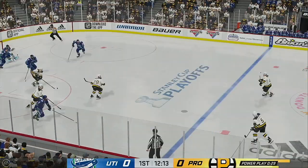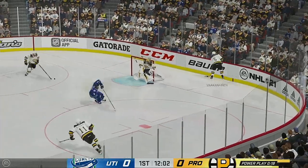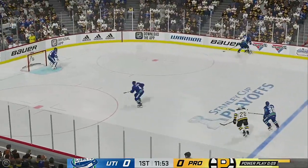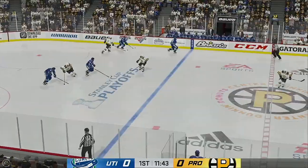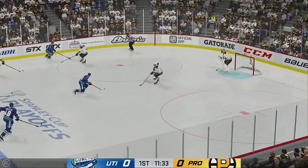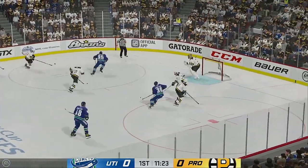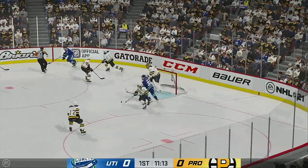Utica's got a chance to work the transition game now shorthanded. Puck clears the zone. The Bruins have it against the wall. Long lead pass into the neutral zone. Grabs the puck here in their own end. Strong penalty killing execution as both sides are now back to even strength. Really aggressive work by the penalty killers. They shut that power play down without any danger.